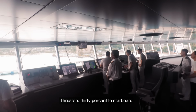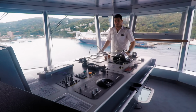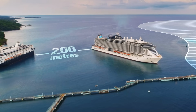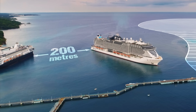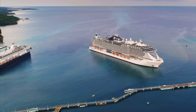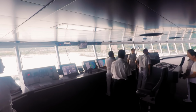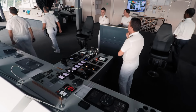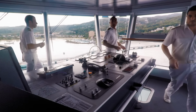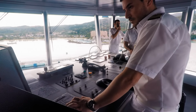Then thrust 30% to starboard. By this point, the ship is less than 200 meters from another vessel and 150 meters away from surrounding reefs. It now needs to pivot 45 degrees towards the dock without any forward movement. The ship is so big that the team move to the bridge wing. Take over the wheel on the starboard wing and take over all the controls. Here they have a better view of the pier while maintaining full control of the ship.